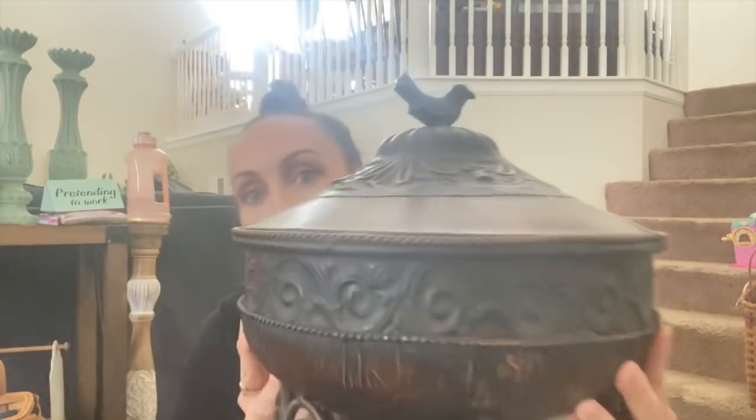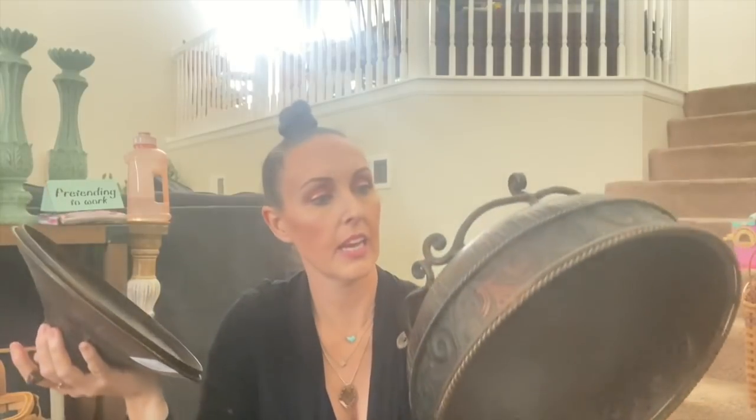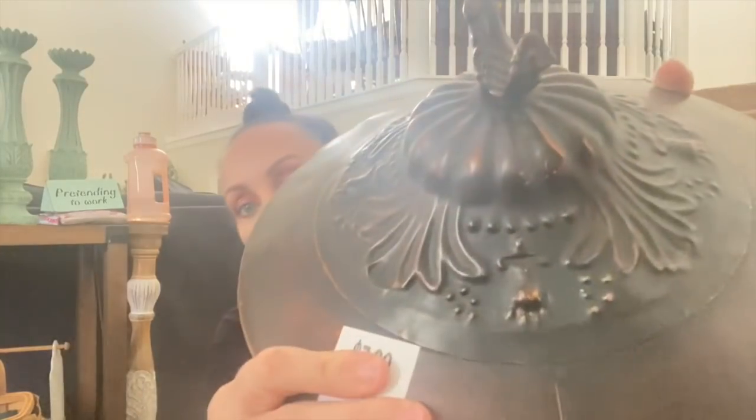Okay, so like I was saying, I have a knack for getting big things, and I couldn't help myself. Look. Do you see the bird? It almost looks like a raven or a crow. It doesn't look like a traditional little bird. The top comes off and it has nothing inside. It's a newer piece, definitely not vintage, because it has a tag that says made in China.